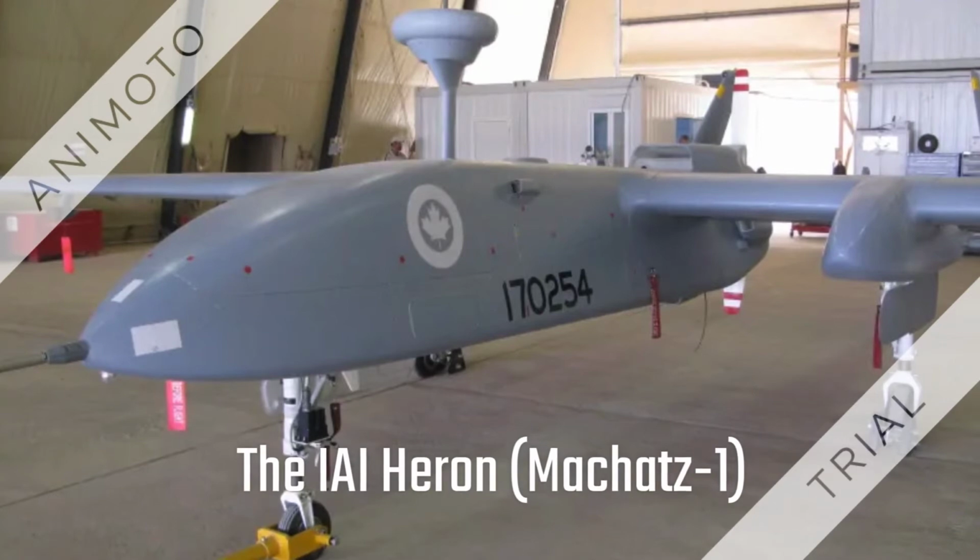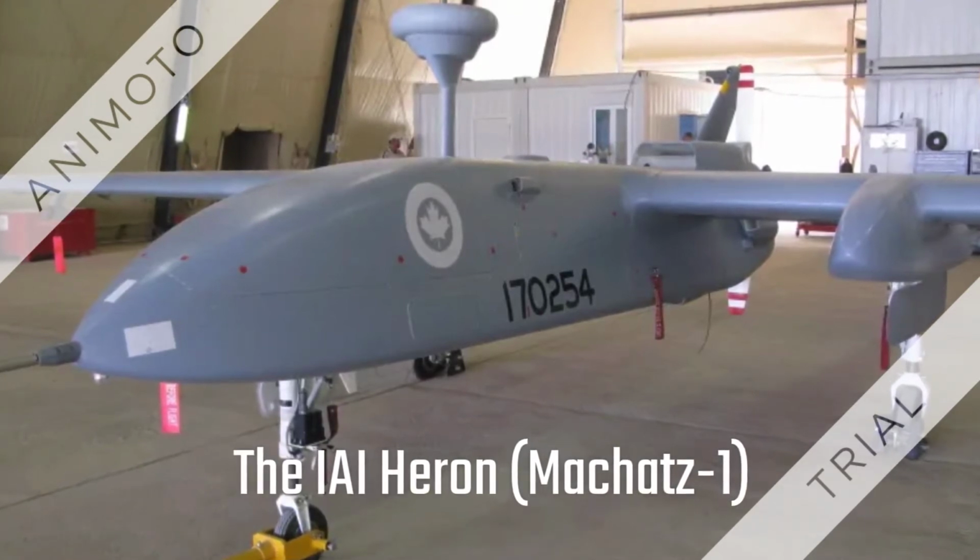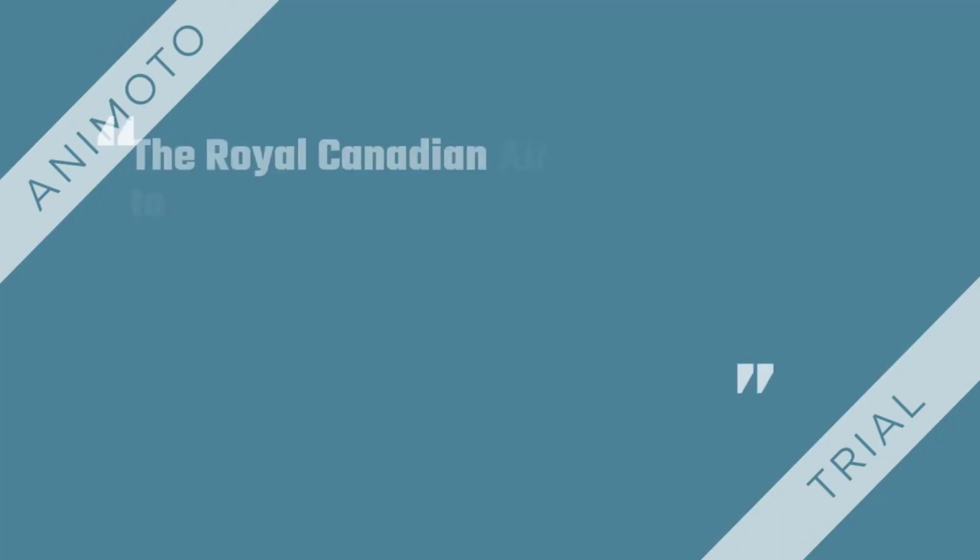The Canadian Air Force currently only has unarmed spy drones. However, they are hoping to purchase armed ones within the next 6 years.